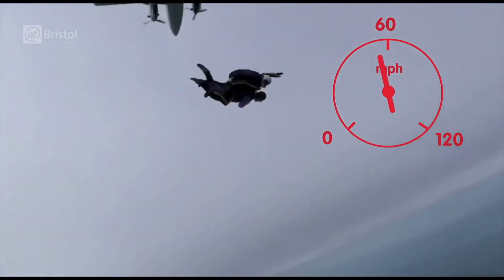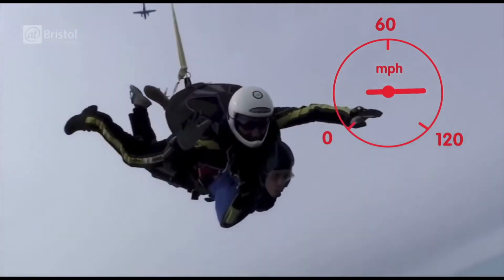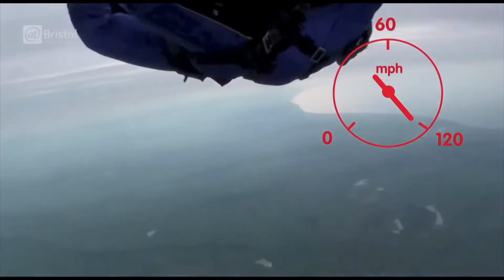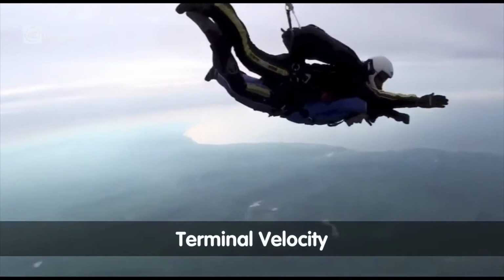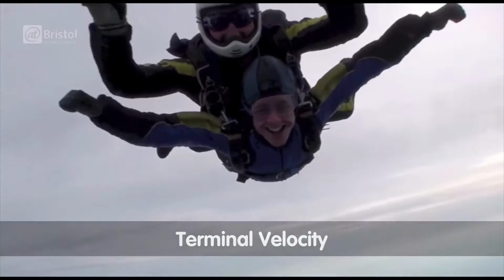As I fall through the air, it's going to be pushing back on my body in the opposite direction. And the faster I fall, the greater the force of air resistance pushing back. After 3 seconds, our speed is already at 60 miles per hour, but air resistance is already affecting our acceleration. By 8 seconds, we're at 102, and it takes a further 7 seconds for us to reach 120 miles per hour. At this point, the force of gravity is equal to the force of air resistance. This means that we've stopped accelerating, and so our speed is constant. This is called our terminal velocity.